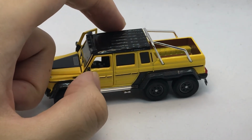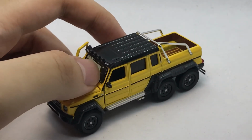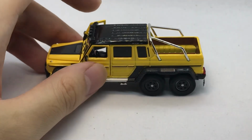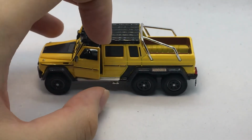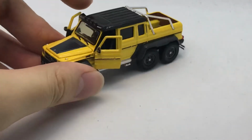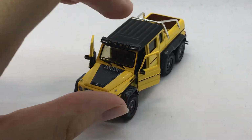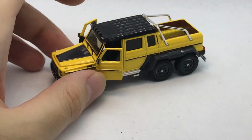It just doesn't have as much friction as the other side does. Again, not a big deal, but you can see, yeah, it just immediately falls open. That's fine. And even as it opens up, you can see it kind of drops a little. But again, not a big deal. It's really cool, you know. There's not a lot of true 164 brands with opening doors. It does not look like shit.